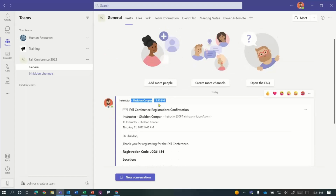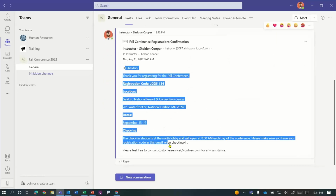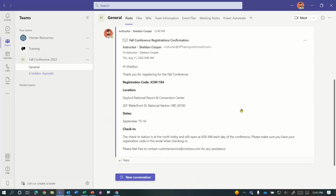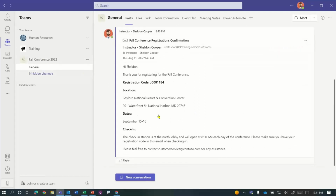Notice how it says Sheldon, and it includes all of the email information, such as the date, who it was sent from, who it was sent to, but of course, all of the information. And so now all of the other members of that team will have access to it. So instead of forwarding it to all of the team members' emails, I could just post it here, and everybody now has one central place to refer to that content. Pretty nice, right?